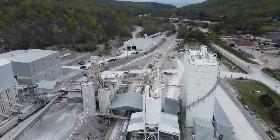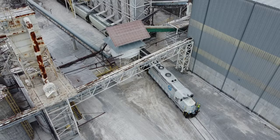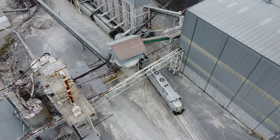The railroad line is owned by the Lhoist Group, a Belgium-based company that is the global leader in lime, dolomite, and other minerals. Heading west out of Rockwood, the 15.5-mile stretch of railroad traverses the Cumberland Plateau to reach the Crab Orchard Mine, also owned by Lhoist.